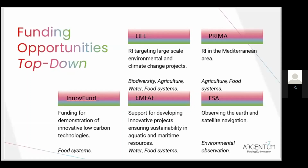Around the Cluster 6 thematic, we can have calls in the program Life, which is about circular economy and quality of life, nature, and biodiversity. Prima is another funding source related to farming systems, agri-food value chain, water management, and welfare nexus. EMFAF is the European Maritime Fisheries and Aquaculture Fund, about food security through the supply of seafood products, a sustainable blue economy, and healthy ocean and seas.